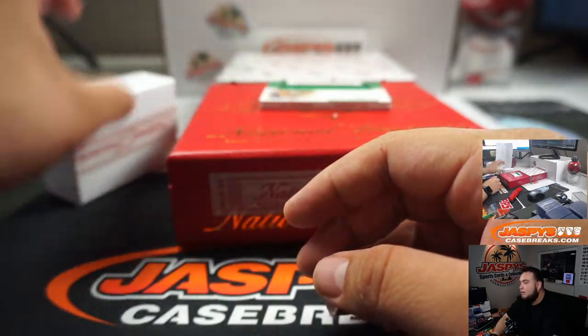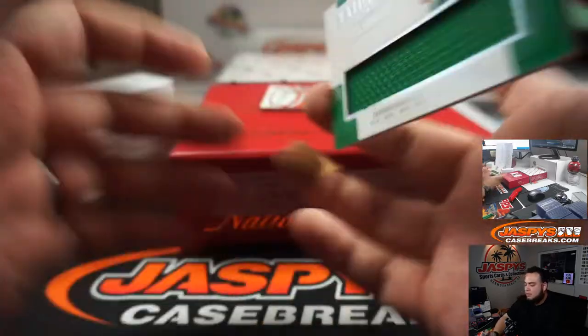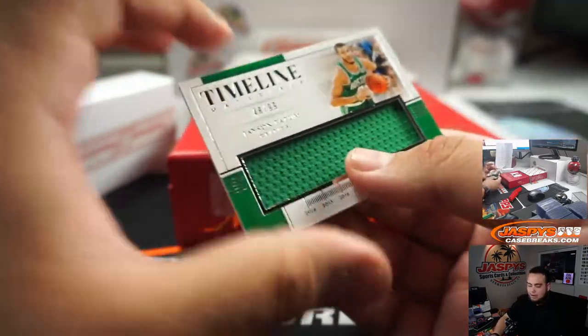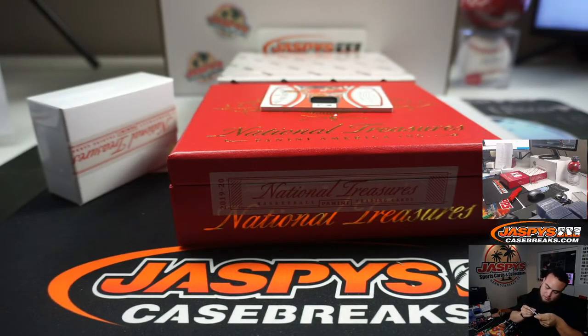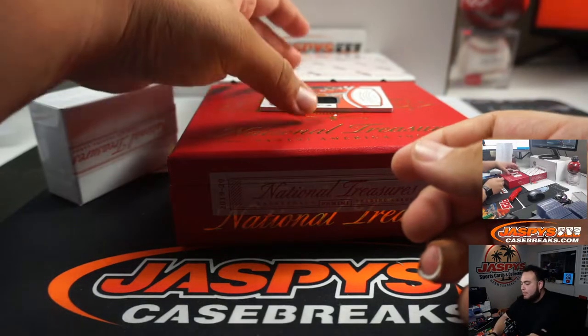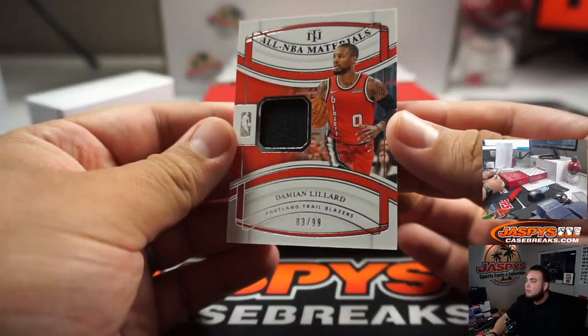All right, and these should be just two relics. Jayson Tatum, 48 out of 99. 8. Going to Ryan. And a D. Lillard to 99.